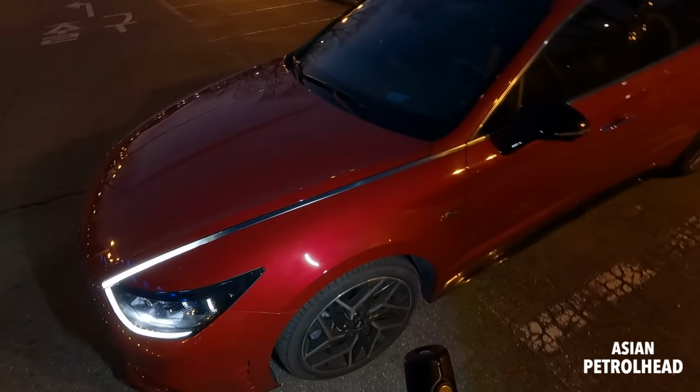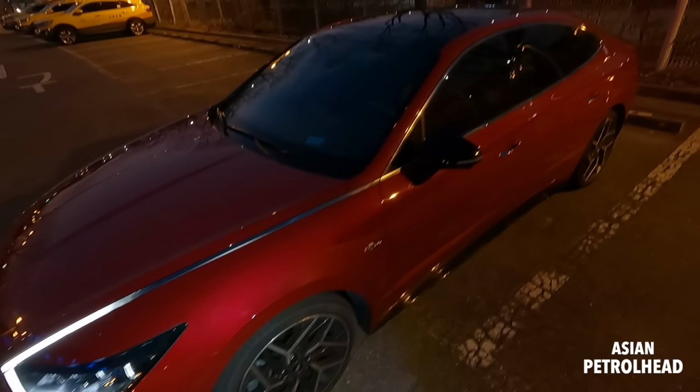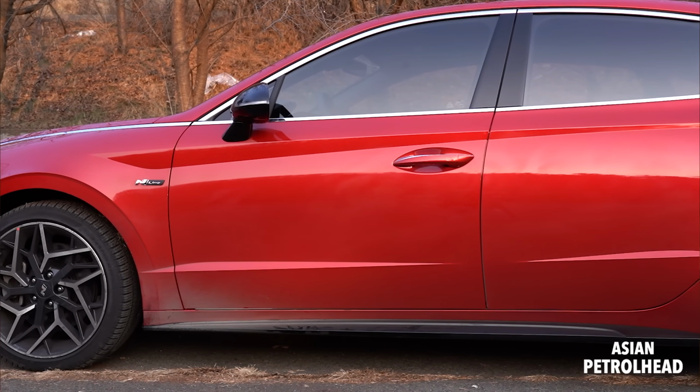We asked for the red so we can celebrate Christmas together. So tomorrow daytime review, we're gonna shoot it as a Christmas special. So stay tuned. And looking at the car from the side, it's very similar but subtle changes.